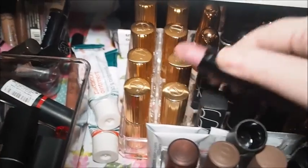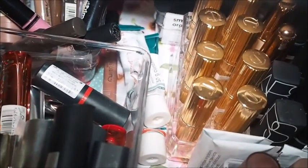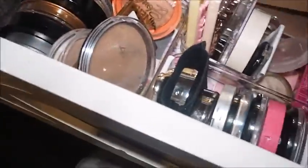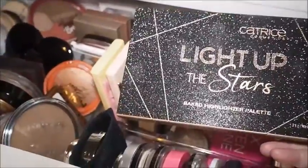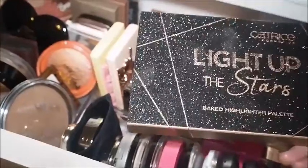Yeah, it's so pretty. So they're the only 3 lipsticks I'm going to pull this month, just because I've got a lot from last month and I pulled that other Primark one. Right, so now highlighters. I'm going to pull this. I got this for my birthday as well, and it is so pretty. I've shown this quite a few times and I've not used it yet, so I want to get use out of that, so that's definitely being pulled.